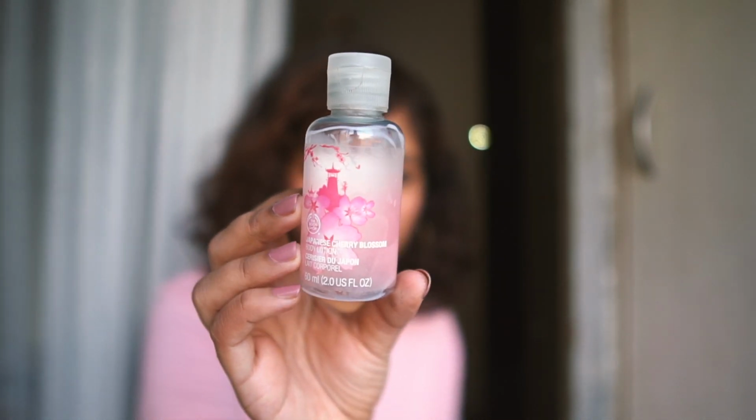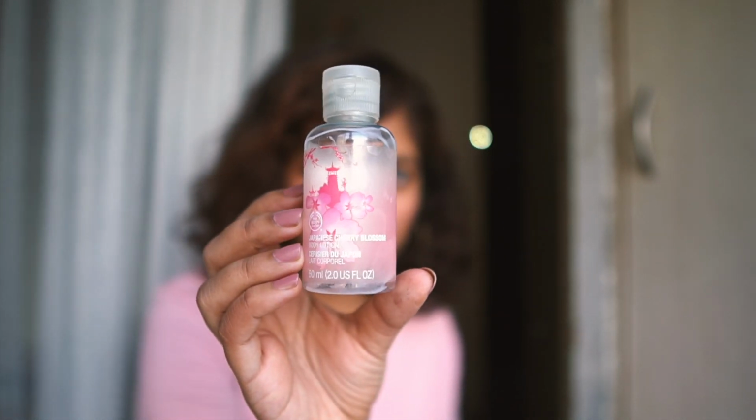This is the Body Shop's Japanese Cherry Blossom. It smells really nice. This being a body lotion, it has a light and milky texture. If you have really dry skin, definitely look at Body Shop's body butters for the most hydrating experience, or even their body sorbet, which is in the middle.